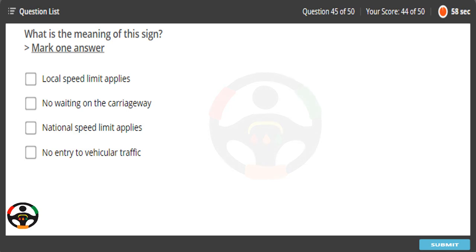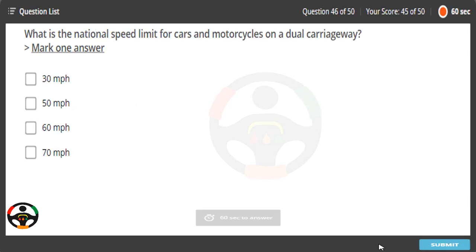What is the meaning of this sign? Local speed limit applies. No waiting on the carriageway. National speed limit applies. No entry to vehicular traffic. What is the national speed limit for cars and motorcycles on a dual carriageway? 30 miles per hour, 50 miles per hour, 60 miles per hour, 70 miles per hour.